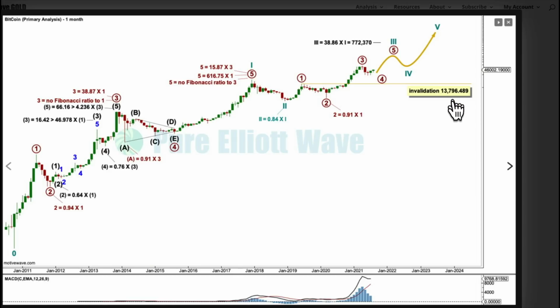13796.489. This invalidation point is absolute. I will allow no breaking of that rule. I'm not going to fudge it. The rule is absolute. No part of primary 4 may move into any part of primary 1. When primary 4 is complete, it's a sideways consolidation. I'll be expecting an upward breakout for primary 5. And when I know where primary 4 has ended and primary 5 has begun, I'll use Fibonacci ratios between 3, 1 and 5 to start to calculate more targets for you for primary 5.